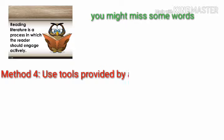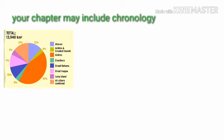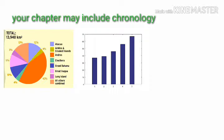Method number 4. Use tools provided by the author. Many textbooks will include features designed specifically to help you study. Your chapter might include a list of key terms, chronology of the subject, or charts or graphs that clearly present data. Make sure to use these tools to help you quickly grasp the key points.